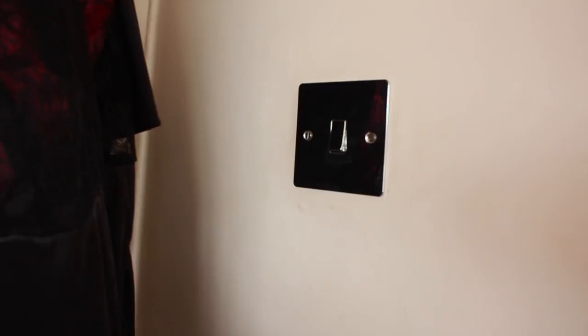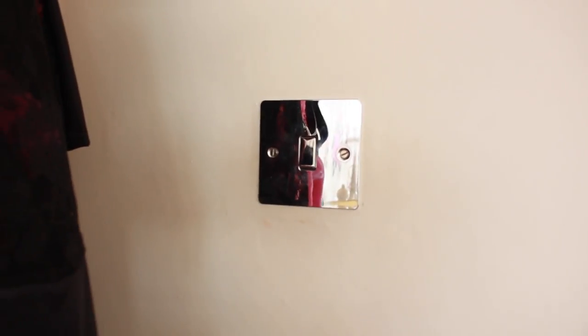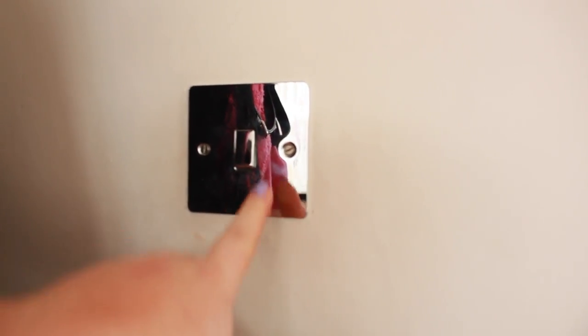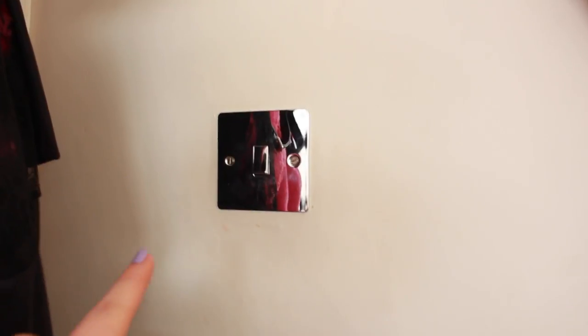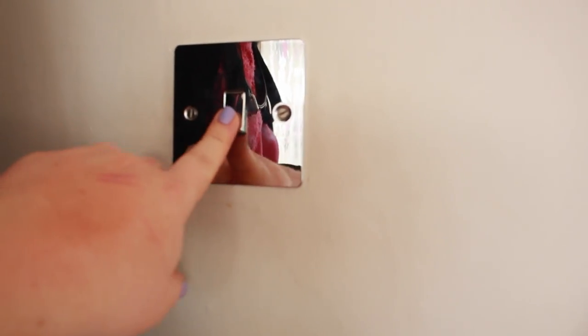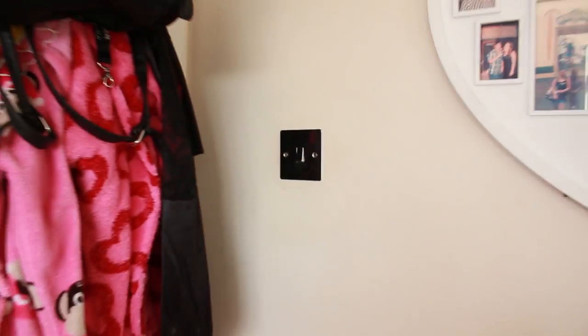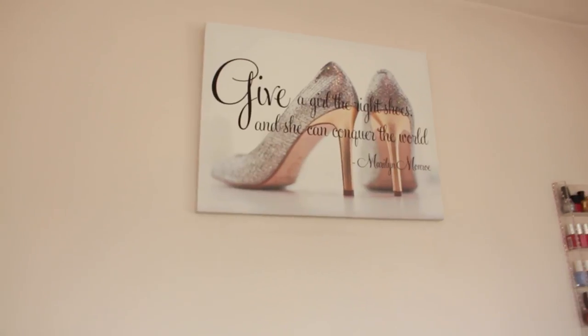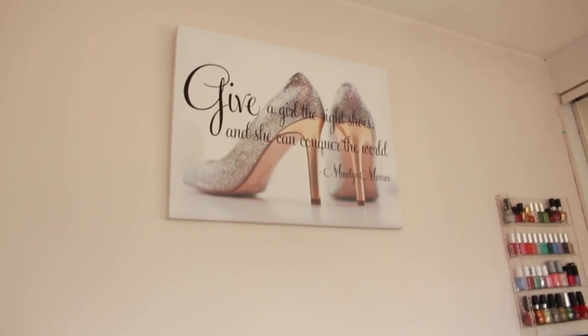Another thing you will notice in my room, if you look closely, is that all of my fixtures and fittings are chrome. So my light switches are chrome, and also my plug sockets, they're all the same type of chrome, which I really do like because it goes with my mirrored furniture. Then going on, we just have this wall. We have got my "Give a girl the right shoes and she can conquer the world" quote from Marilyn Monroe, and I just love this.